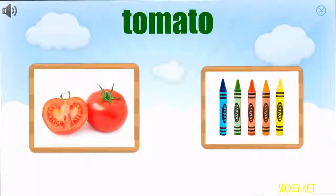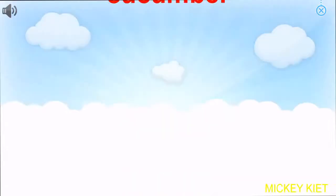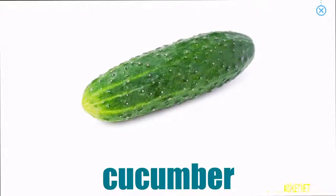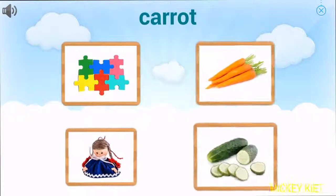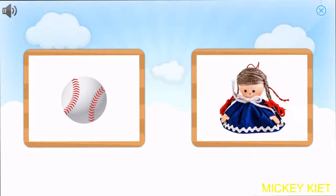Choose the picture that goes with the word. Great job! Tomato. Choose the picture that goes with the word. Fantastic! Cucumber. Choose the picture that goes with the word. Fantastic! Carrot.